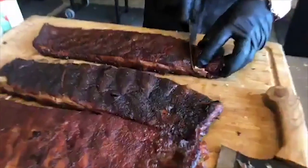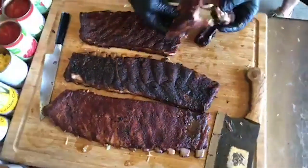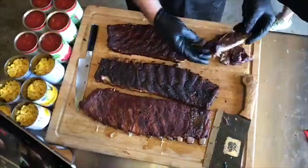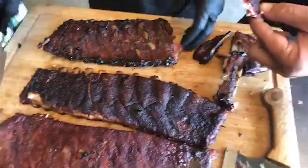The pork, they're essentially just coming apart. It's kind of ridiculous. You did 250? I did 250 for 5 hours, yeah. It's kind of ridiculous to even cut these, but they're just falling apart.